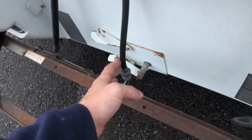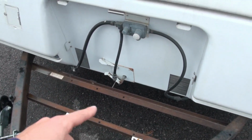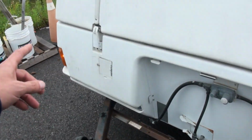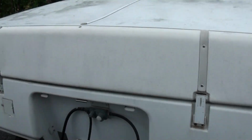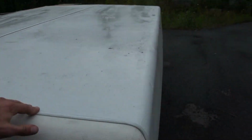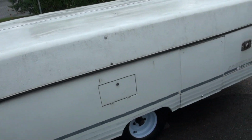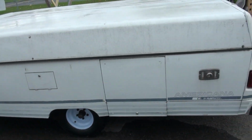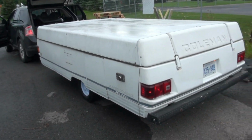I actually have some propane tank holders. I'm glad I saved those, so we can add those back here. Just kind of a last check here. The roof is in good shape. I've checked this out. I've had it up before. You guys haven't seen it yet, but we will take a closer look when we get home.